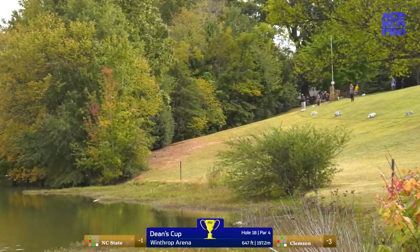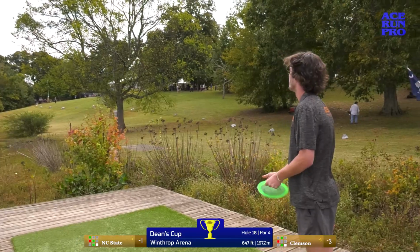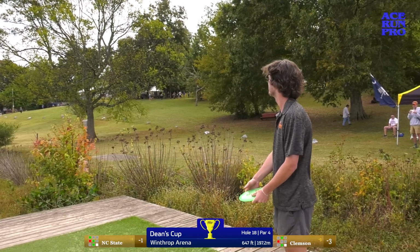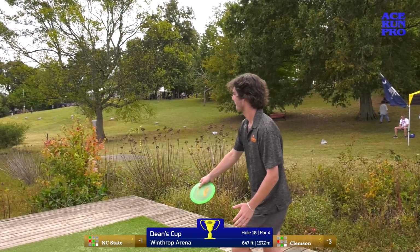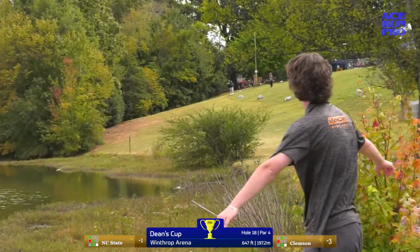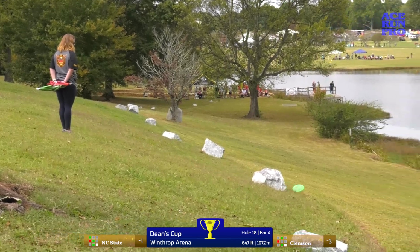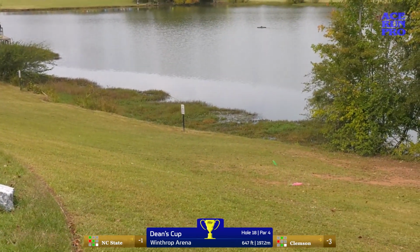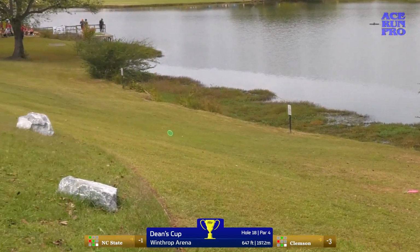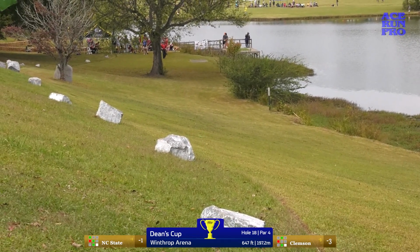Nice wide forehand here coming back in. Good placement there. Again, we'll see a backhand here, maybe trying to get a little bit more aggressive. Yep. I need more height. I was going to cut back down. Is it going to stay in bounds? It's going to go out of bounds back again up on the top of the hill. That had a lot of steam. He lost 50 yards.